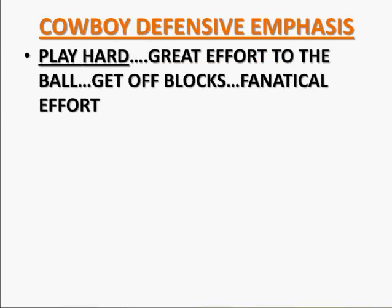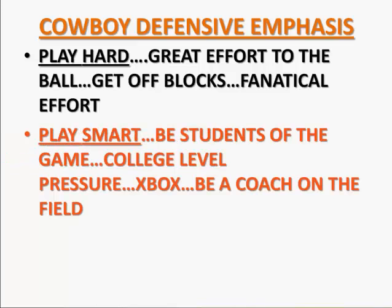Because of, like I said earlier, the fact that he has to make checks, the fact that he has to keep everybody on the same page, it's important that this young man is smart, that he understands football, that he understands his position on the field, as well as other players on the field and their place within the defense. Now, our emphasis on defense at Oklahoma State, there's a few things that we talk about, and I'll just talk about 3 of them today.